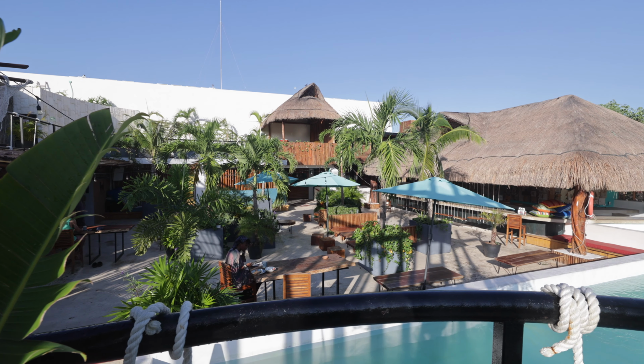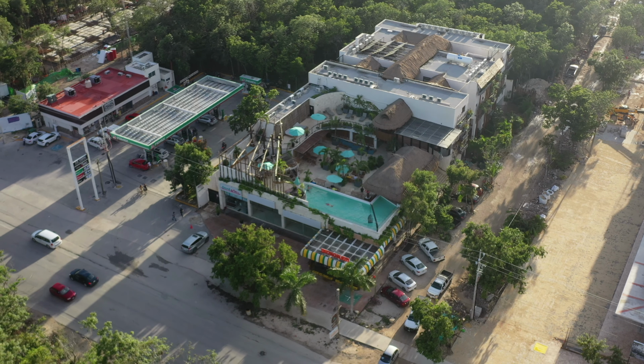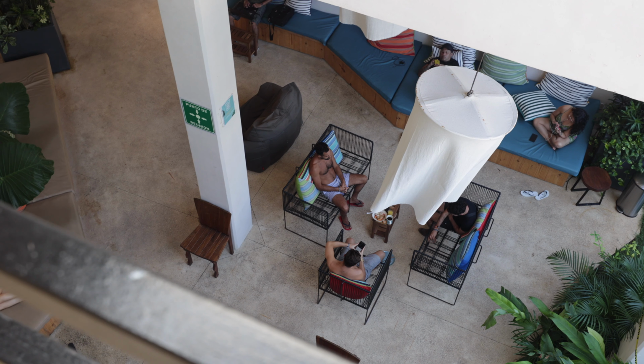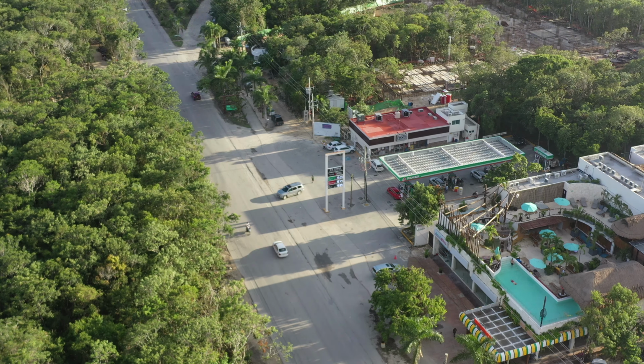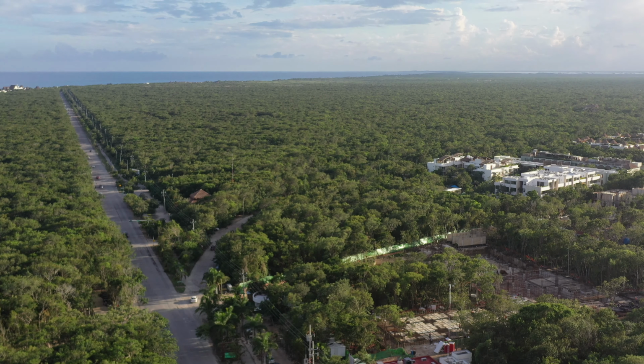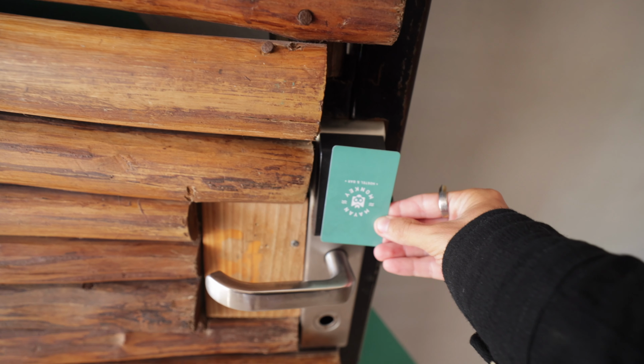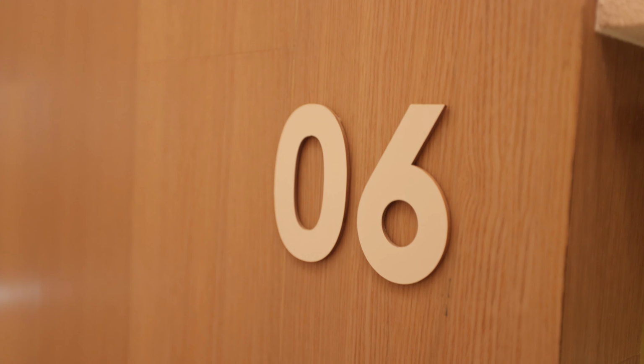Now, the accommodation I chose to stay in Tulum were 2 places. For the first weekend in Tulum, I chose to stay at the Mayan Monkey Hotel. It's a hostel and a hotel, and it was by far my favorite place to stay in Tulum. It was right off the main road, so it only took about a 10-minute taxi ride to get into the hotel zone. And they had everything from great music, food. I had a great sleep for a hostel, actually.